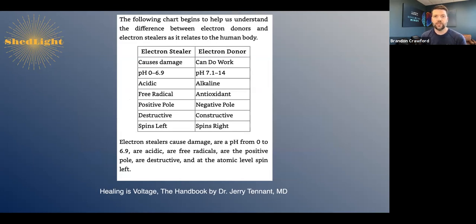The following chart begins to help us, and this is from Dr. Jerry Tennant's book, by the way, who is a great resource. He has some stuff on YouTube you can go look up as well. This begins to help us understand the difference between electron donors and electron stealers. Okay, so an electron stealer is going to be that acidic range, that 0 to 7 range. It's acidic. These are your free radicals, all right? They're destructive. They don't do good things. Your electron donors, okay, they can do work.